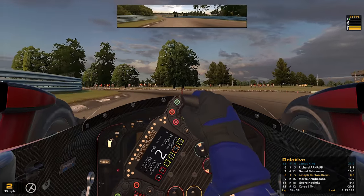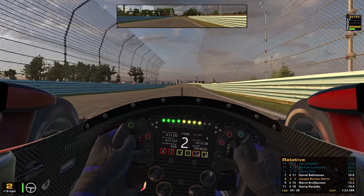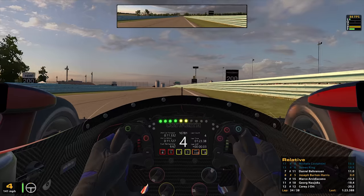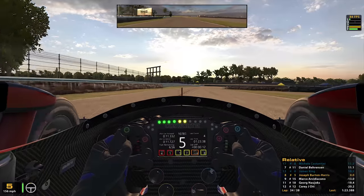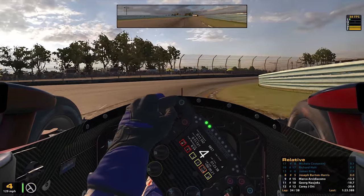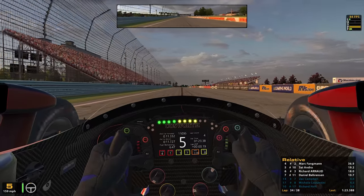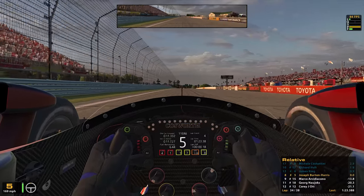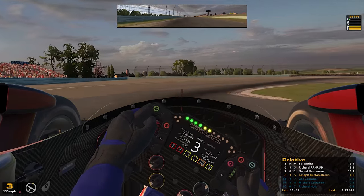I looped it at turn one, didn't hit anything though. My tires are gonna be red hot now. Yeah, no, I know that. I know that feeling. So you keep it together for 4 more laps, and I'll be fine.